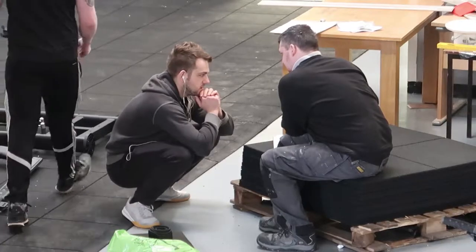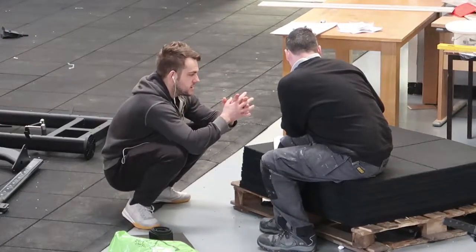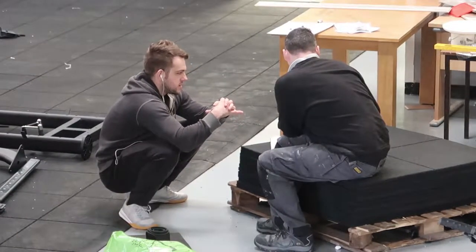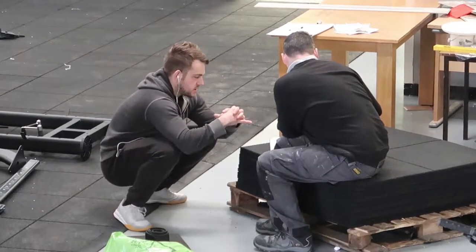I can reuse the ring main, that'll have to run feeds from here. That'll save money on materials. Right, okay. Probably about £30 to fit them. We've got to put in, just moving sockets and stuff. I have a link for it as well.